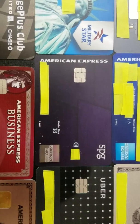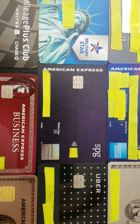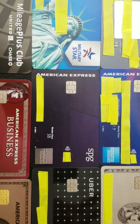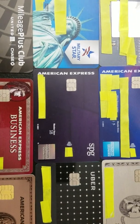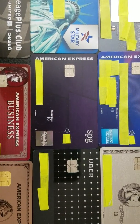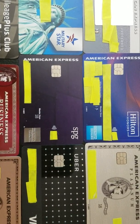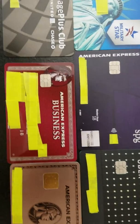SPG Luxury card. I did a review on this card. This is a really good sock drawer card. It's a $450 annual fee card. $300 Marriott statement credit every year. So use this at Marriott hotels or SPG hotels. It's a good card. I did a review on it. Go check out the review if you need any more information on it.